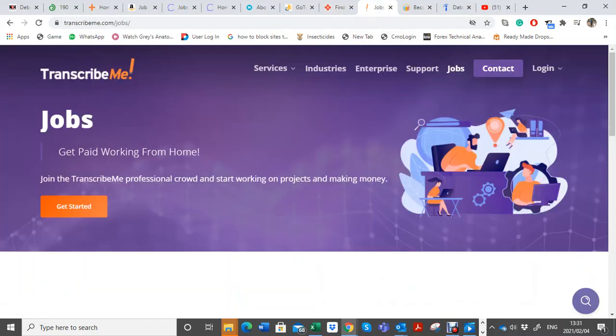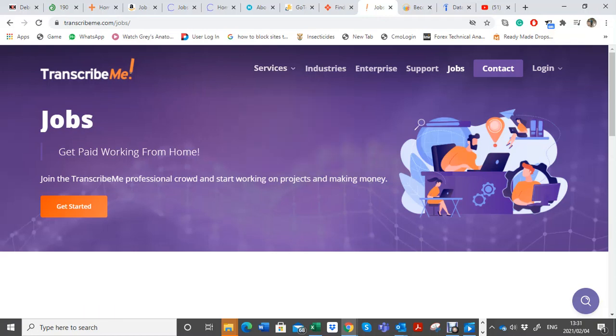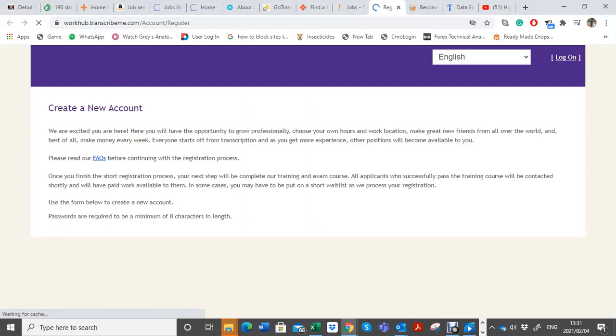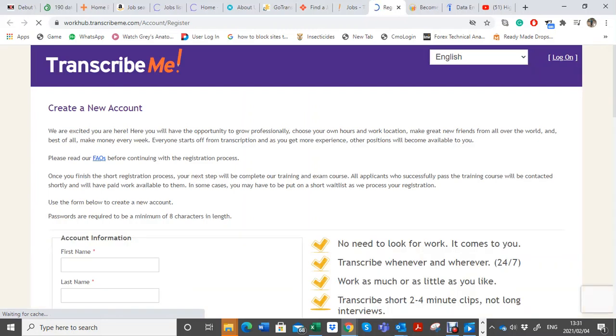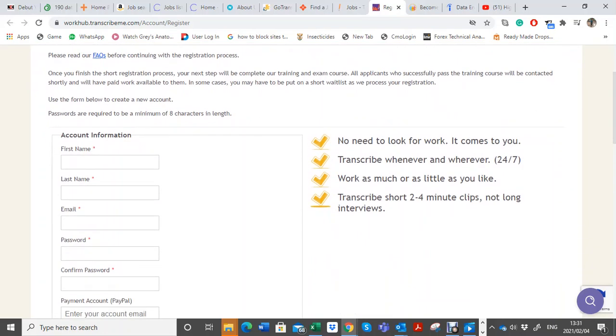Okay, another one, this one is called Transcribe Me. So join the Transcribe Me professional crowd and start working on projects and making money. You also just have to say get started. No need to look for work. It comes to you. Transcribe whenever and wherever. So wherever you are, or whatever time you have got, you can just start working. Work as much or as little as you want.